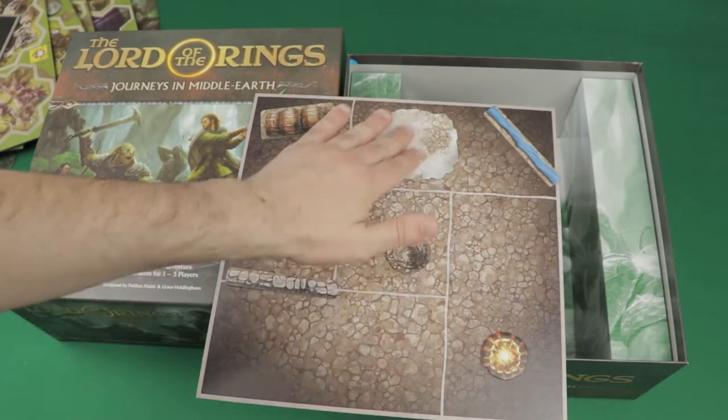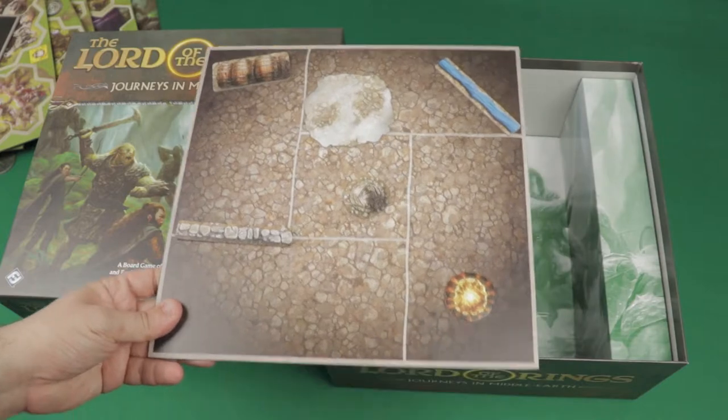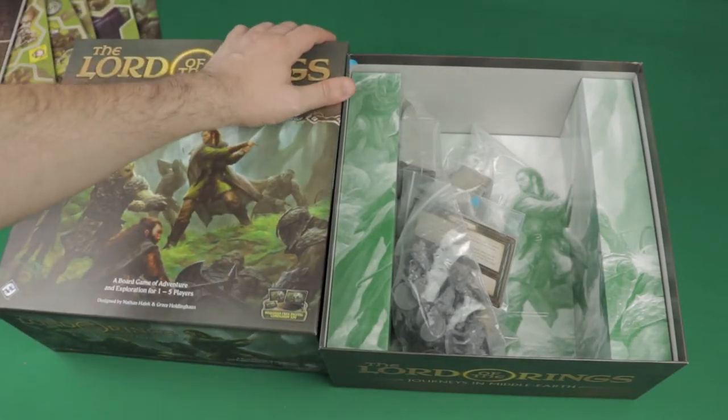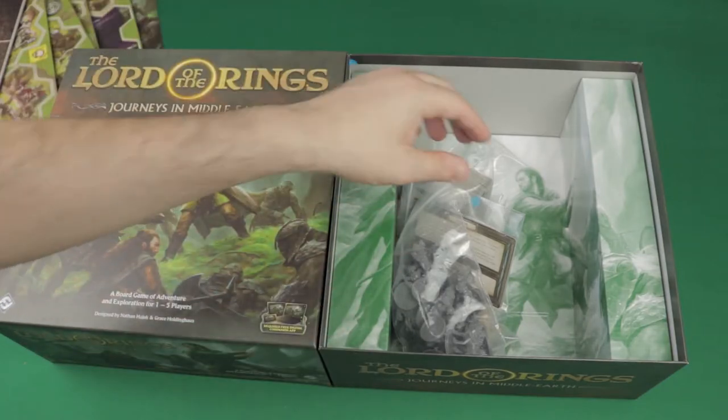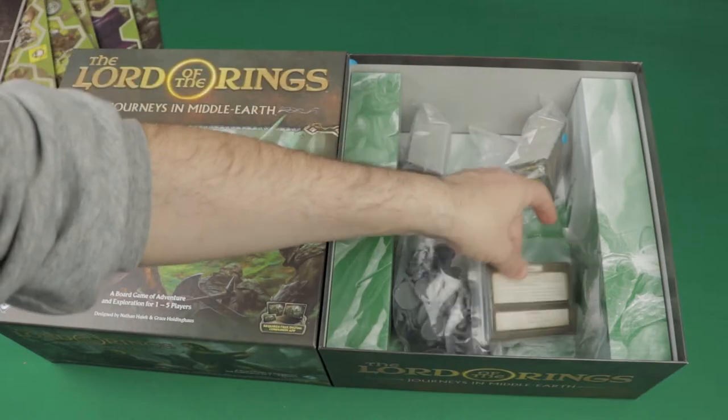So these ones actually are pretty cool, so you can construct a lot of different scenes with these. Yeah, so in terms of tiles and cardboard, that's it. We get a lot of stuff, I gotta say. And then we have, well, cards and miniatures.